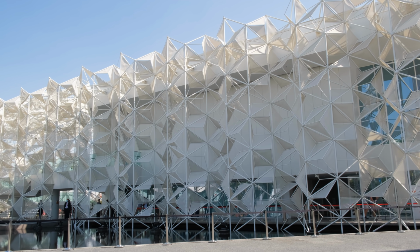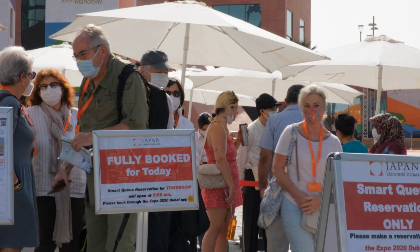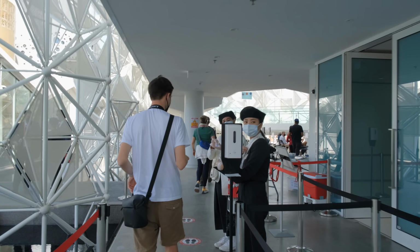Yeah, Japan is actually the hardest one to get into. The only way to do it is you have to pre-book your time on your phone at 9 o'clock as soon as they open, because they book out within minutes. We were lucky enough to get our spot, so let's go and see what's all the hype about.